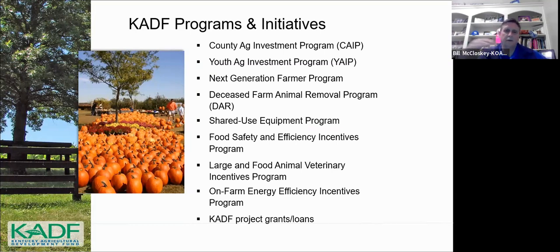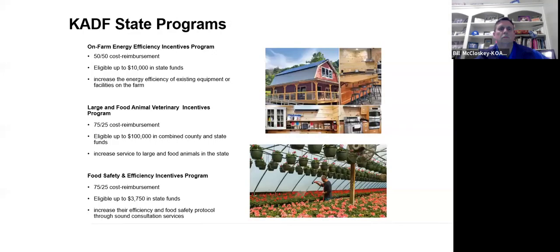That seems to be half. Up to $1 million is where the board is capping their support. That can be grants and combination grants and loans.